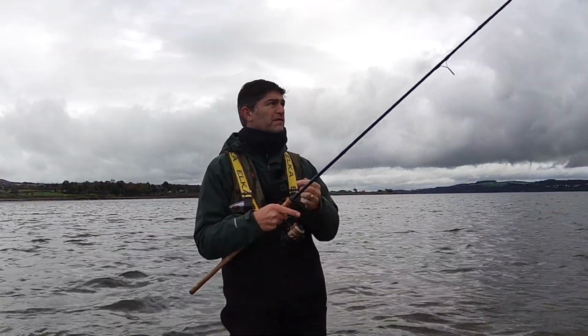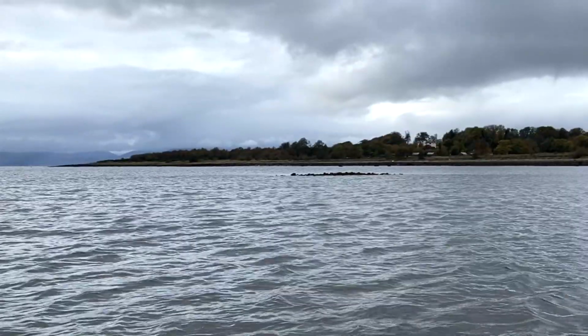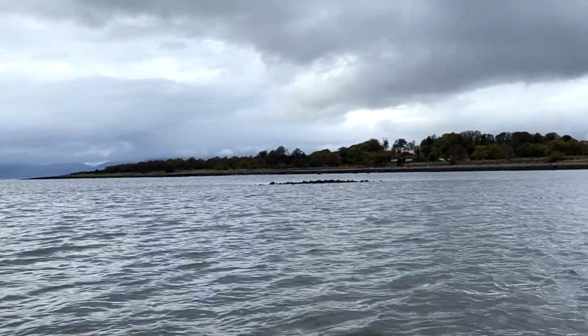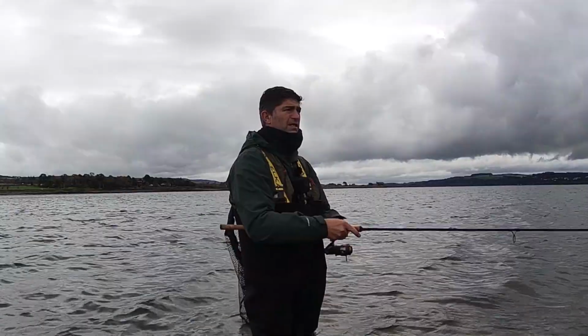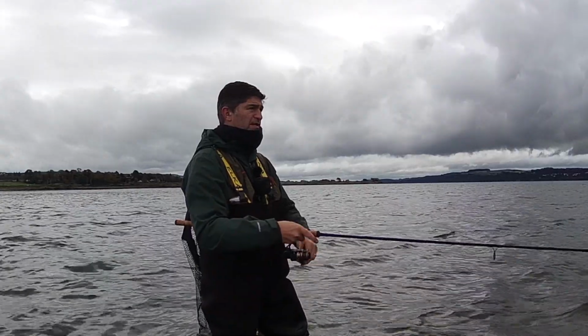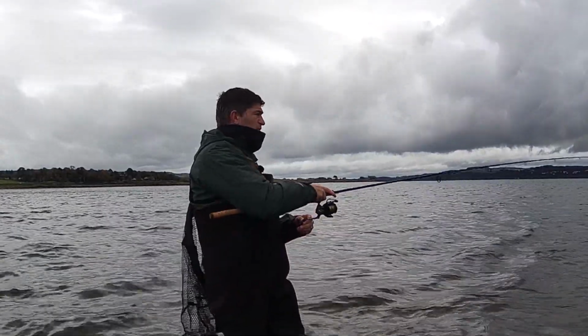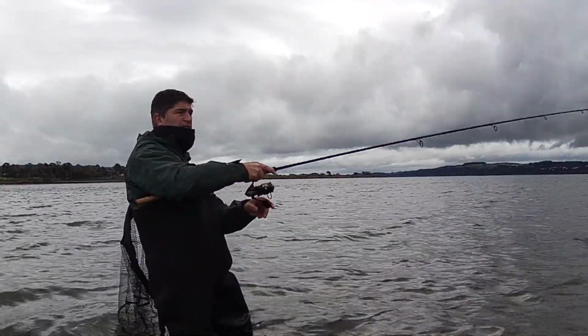I've moved a little bit further out. Not by much. I've got a little reef over there that's semi-submerged. Definitely holds sea trout around that. That's a fish on! Oh, that's a nice fish. Stay on, stay on, stay on.